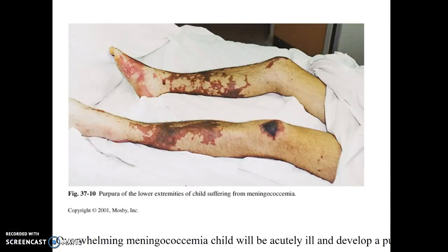And here's a picture of, I said meningococcal is really bad. This is often what happens with it.